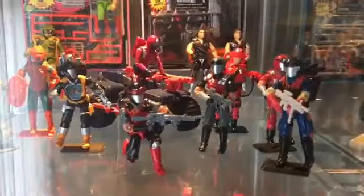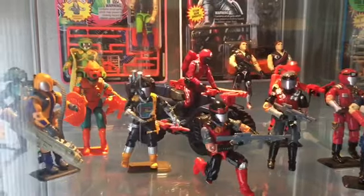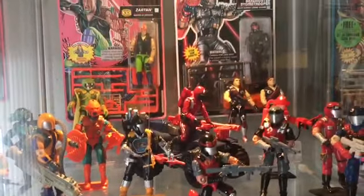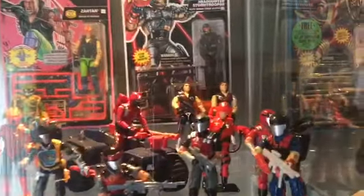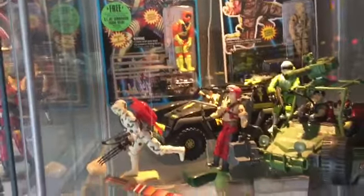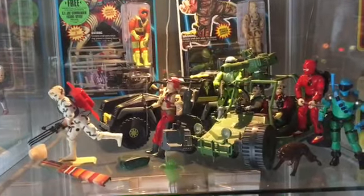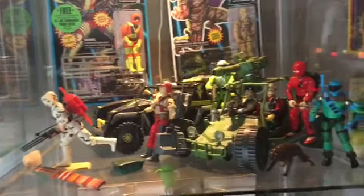Here's my selection of vintage Cobra guys. I was starting to build this collection up, and some of these are my childhood toys, but then Classifieds came out, and we kind of switched gears a little bit. And then here we got the Joe side. Got an Action Force Jeep in there. Mission Brazil Mainframe, right there, he's a hard guy to find.